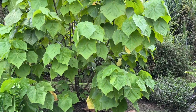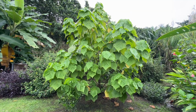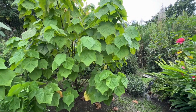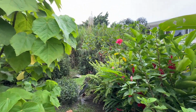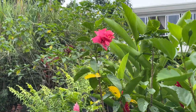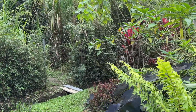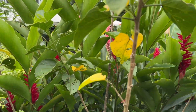Look at this monster Dombea, which I probably should prune in order for it to flower, but I don't have the nerve to do it yet. It's muddy, slippery. All right, so I'm not gonna go this way because it's too slippery.